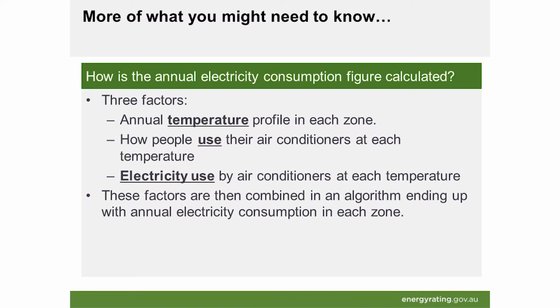So how is that annual electricity consumption figure calculated? The first thing to say is it's actually really complex, but there are three factors that go into it. The first is the annual temperature profile in each zone. This is based on a typical meteorological year file, which has basically gone, what is the temperature likely to be on average every hour of the day from the 1st of January to the 31st of December. And so that provides a pattern.